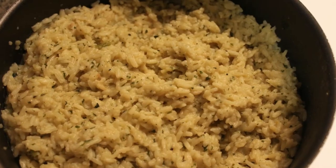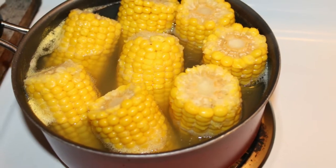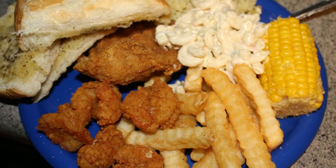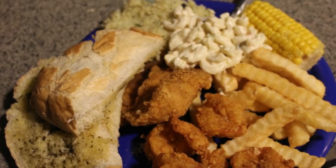Boom. All right, guys. So I just wanted to check in and let you know that I am cooking. Can y'all see that? I got the rice going on. Got the corn, and then I got the red snapper and the colossal prawns. Oh my god. All right, I got some french fries going, and I'm also going to do some mac salad with this and some french fries.